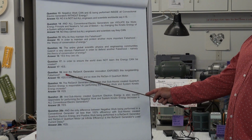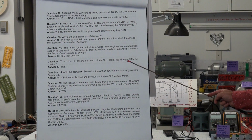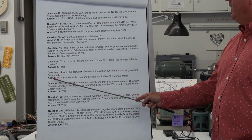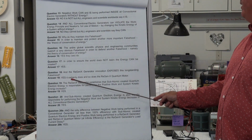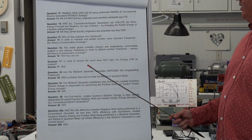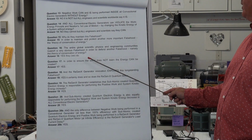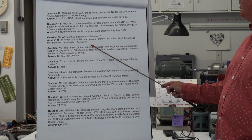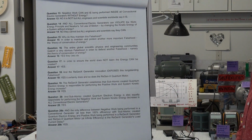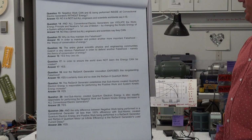And the ReGenX Generator innovation exposes this long-standing falsehood. Yes, the ReGenX Generator does, and also the ReGenX Quantum Motor also exposes the falsehood that work can be performed by an electric generator without energy.